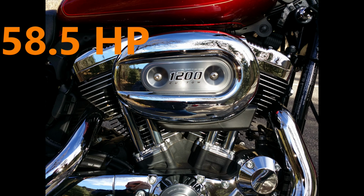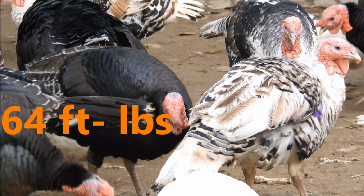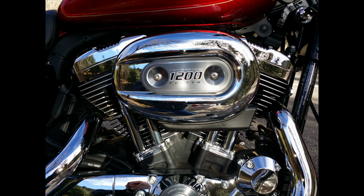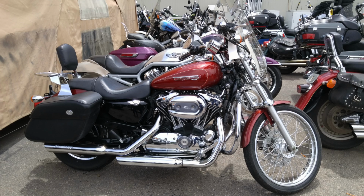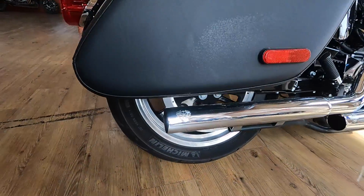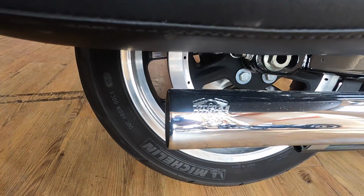The engine puts out 58.5 horsepower and 64 torques at 3,900 RPMs. That's a nice low torque right from the green light. But that 3,900 RPMs is right about where you will want to shift to the next gear, if you have any left. It's a 5-speed. Your numbers will vary considerably because no one buys an XL just to leave the pipes and air cleaner stock. Case in point, here is a Sportster for sale with Vance and Hines pipes. Let's go take it for a spin.